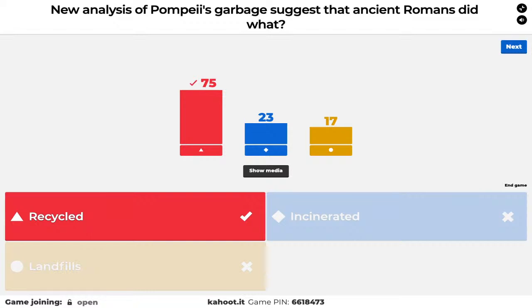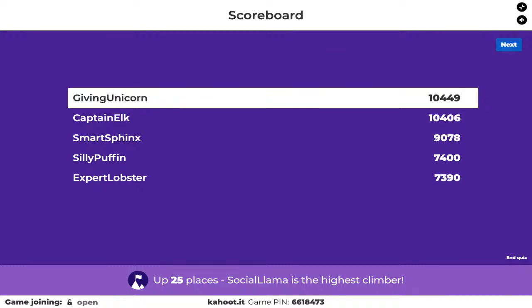Here's your leaderboard. Getting up into those high scores now. Giving Unicorn, Captain Elk, Smart Finks, Silly Puffin, and Expert Lobster kept their top 5 spots. But look at the shout out. Social Llama, you were the highest climber that round. Nice job. Up 25 places.